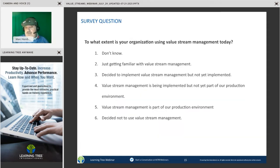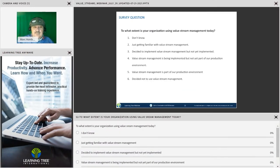A little survey question now that you know what it is. To what extent is your organization using value stream management today? You don't know, just getting familiar, decided to implement it but not yet, it's not yet part of production but you're implementing it, it's already part of production, or you decided not to use it. Okay, somebody said decided not to use it. Maybe you will after this presentation, or maybe it'll confirm you don't want to. I don't know. Don't blame me.